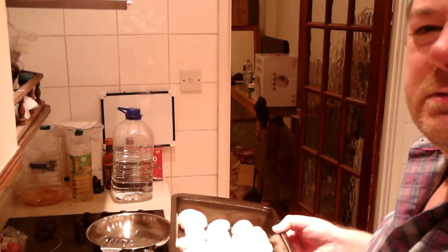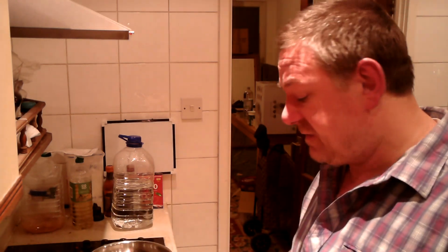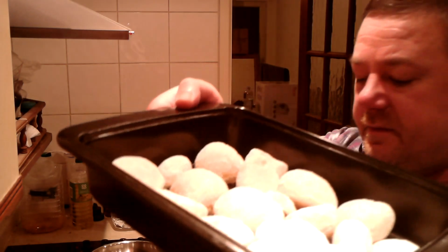I think it's a casserole over a stew. Last night I made a chicken casserole. Right, I'm going to be doing the same thing, only with beef this time. Now it's going to be the roast potatoes in a pan here.